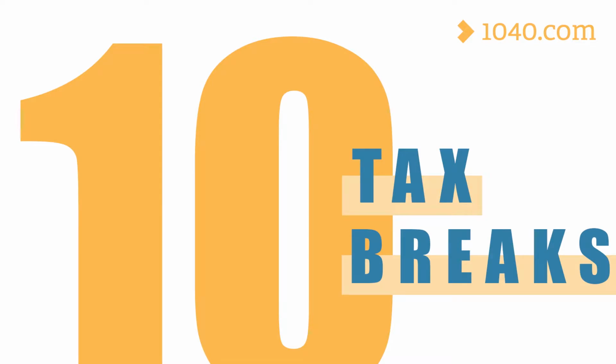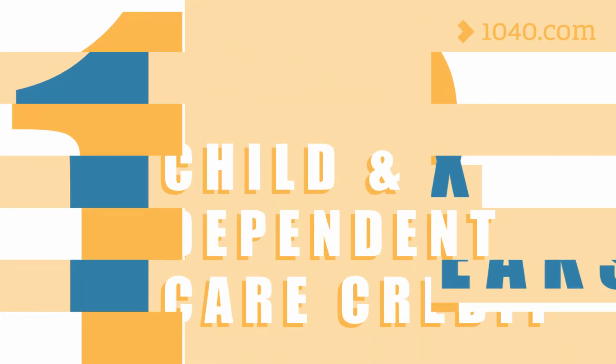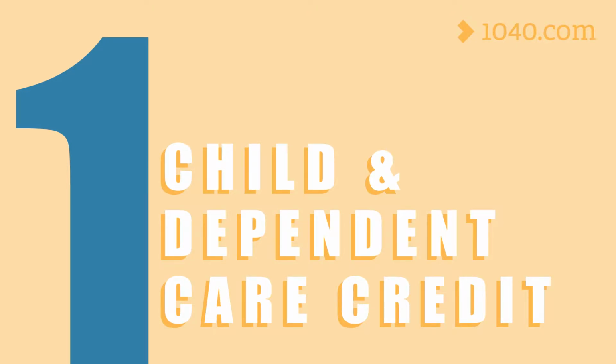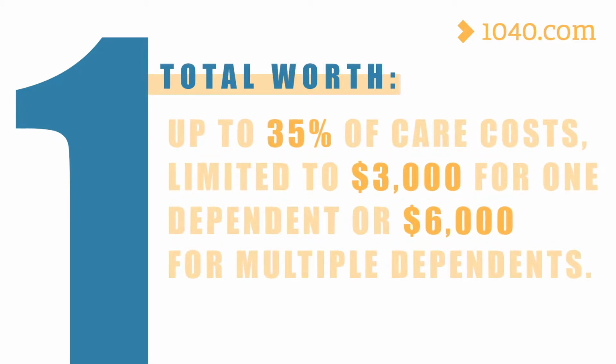Each taxpayer will probably qualify for a mix of credits and deductions, but here are 10 of the most used tax breaks out there. The Child and Dependent Care Credit. For taxpayers who can't keep an eye on their dependents full-time due to work or job searching, the Child and Dependent Care Credit is an awesome boost.